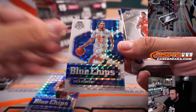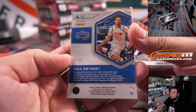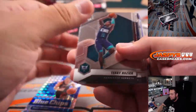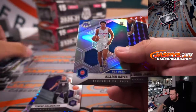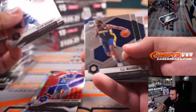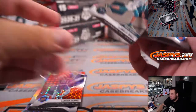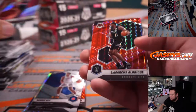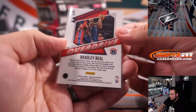And another Cole Anthony. This is a blue chip to white that will be numbered, I believe. And it is 24 out of 25. Great hits right there. Back to back. Halliburton rookie. Killian Hayes silver. LeBron red. LaMelo NBA debut. It's only our second LaMelo piece. And Overdrive Bradley Beal. Looks really good.